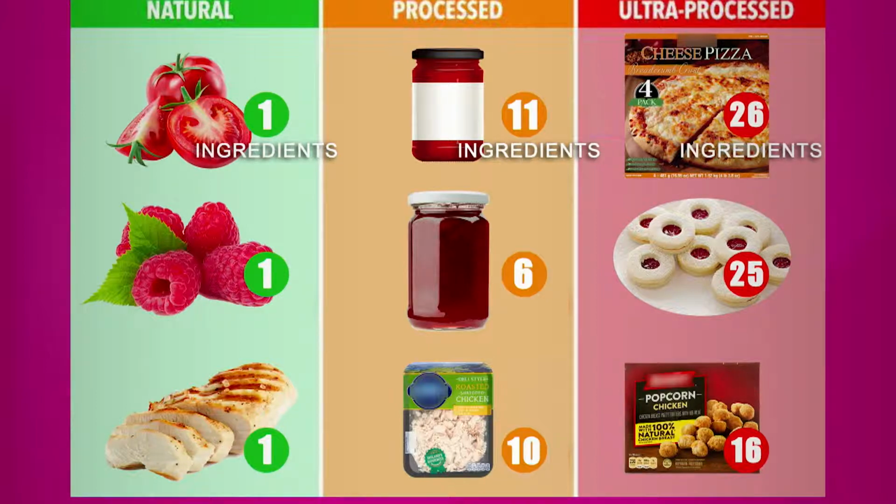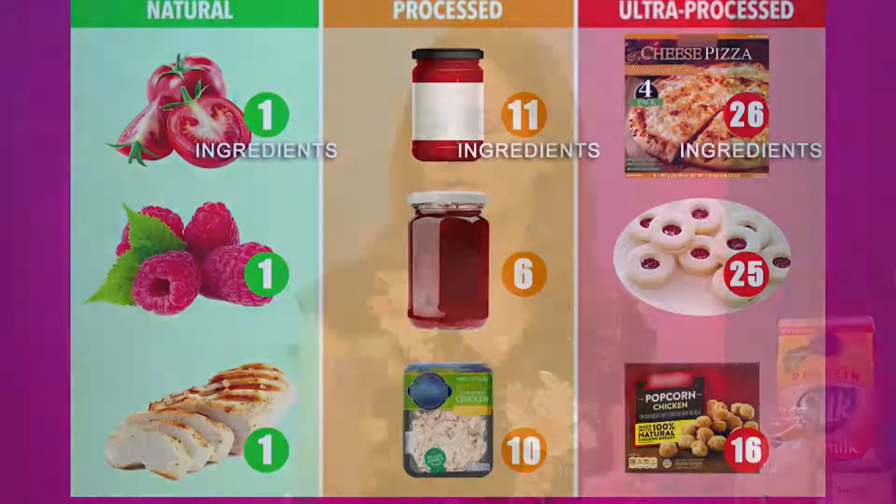And then you have the raspberry compared to raspberry jam compared to a cookie. And then you have the chicken breast, and then the middle one, the processed chicken, which is kind of cut up for you, maybe has a few preservatives, to more like a popcorn chicken nugget. So that's where we try to say, stay away from the ultra-processed as much as you can, and then use the other ones as more convenience foods. And I know we're going to elaborate on that as well. So that's why I like to use them as part of a healthy meal, but not ultimately the only thing you're eating.